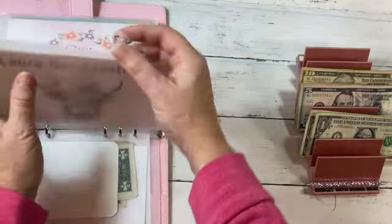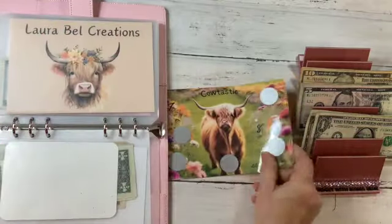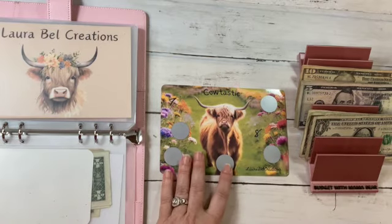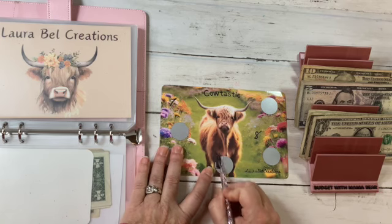Okay, the next one we're going to do is from Laura Bel Creations. I just love these cows. They're so cute. You just want to hug them. They're like a little bear, right? They probably don't like it.